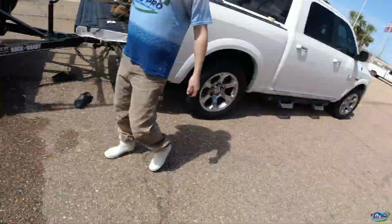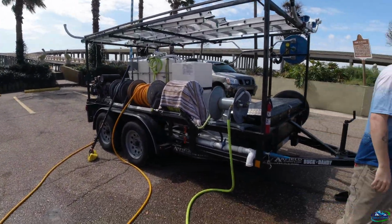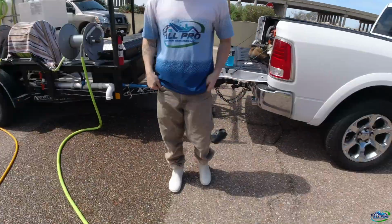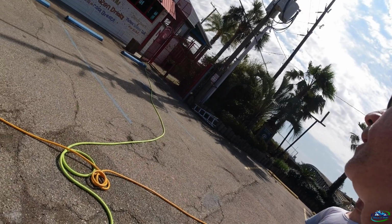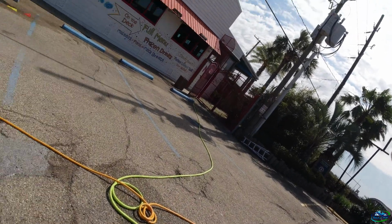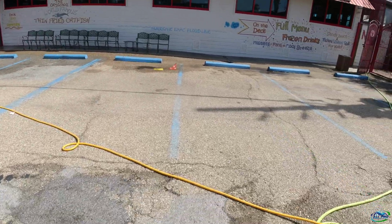We had to wait on water. I'm sure they're getting water from out of Lake Pontchartrain, Lake Maurepas. And anyway, we're going to run it through and roll, and then get home, rinse it out. But looking real good. Came out nice. Let me show you the side.